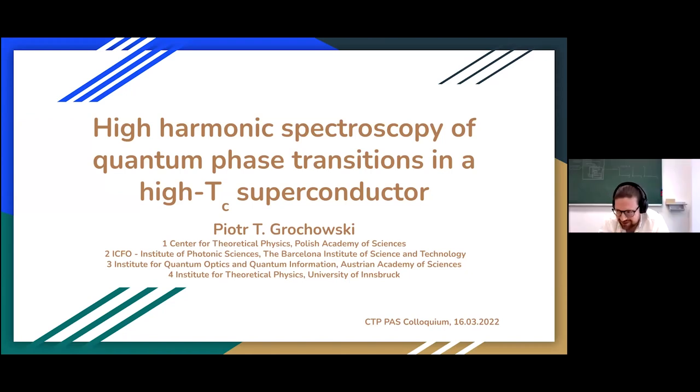So just to comment on this changing of topics, I changed the research area once again. Right now I'm doing levitated nanoparticles, which are quite far away from ultra-cold gases. But today I'm going to give a talk about something on the intersection of solid state physics and quantum optics. The whole talk will be about a single research line, a single paper, which is a collaboration between the experimental group of Jens Biegert from ICFO and Maciek Lewenstein's quantum optics theory group from the theoretical side.